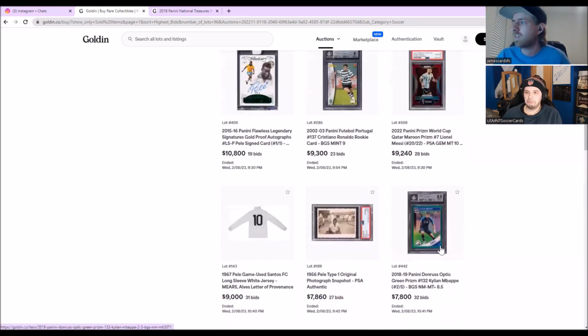Then another Mbappe here. This is the 2018 Optic Green Prism numbered out of 5 in BGS 8.5 condition. At one point, again, this was considered an Mbappe rookie because it was 2018. I don't think people look at it that way anymore. It's just an early Mbappe. If you're going to say rookie Mbappe, you're probably referring to the 2018 Prism, but it doesn't really carry over to this set as much. But still, very short print, very early, and people love to pay for Mbappe.